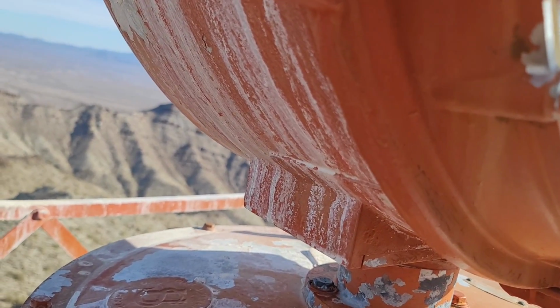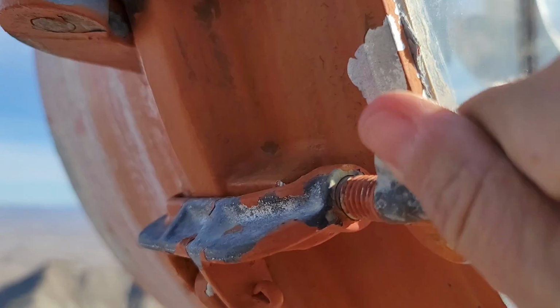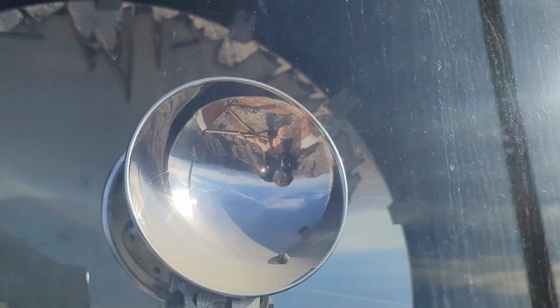Okay, well now we're going to close each and every one of these bolts back up tightly because we want to leave it exactly how we found it. So that way, the next fool who climbs up here will have something cool to look at too.